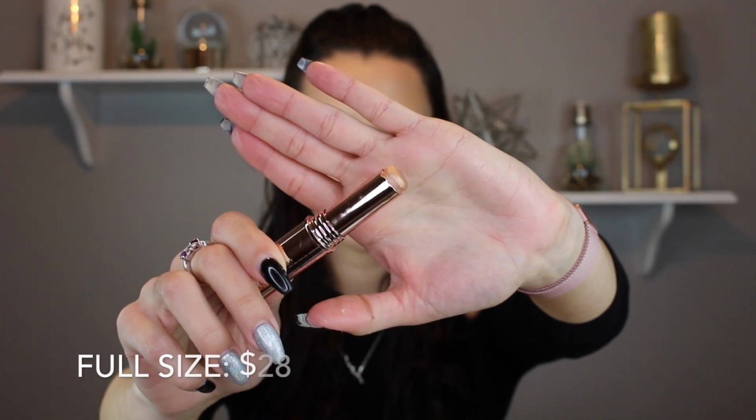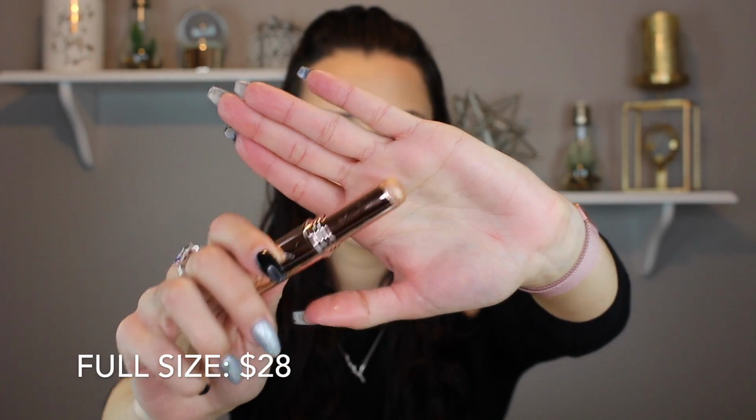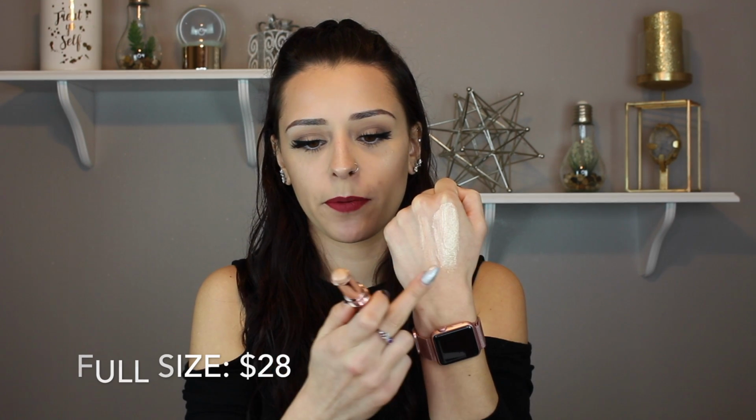So this is what the stick form looks like. This thinner line here is the stick form, and then this bigger patch here is the liquid formula. It's pretty much the same color, although the stick does look a little darker at different angles. But the stick would be great to pat on where you want to put your highlight and then layer it on with a powder highlight if you want to have a really intense glow.